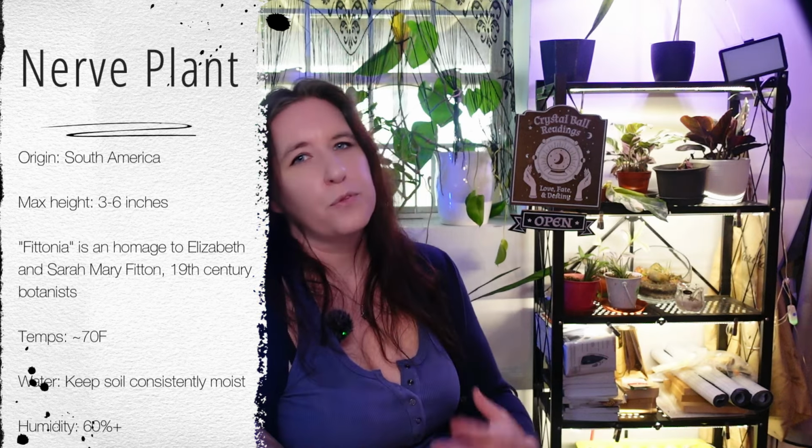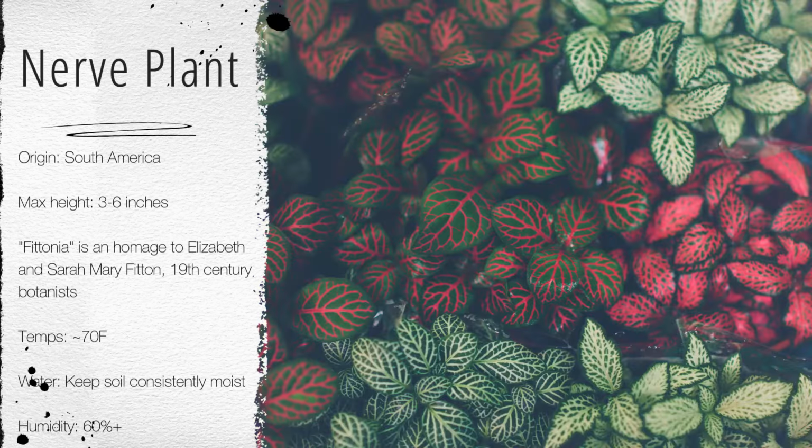Check the top layer of soil regularly to see if it's time to water. Stick with room temperature water to avoid shocking them. Nerve plants can grow between 6 to 30 inches-ish in their native tropical rainforests of South America. They get all the warmth, humidity, and diffused light they need to flourish there.